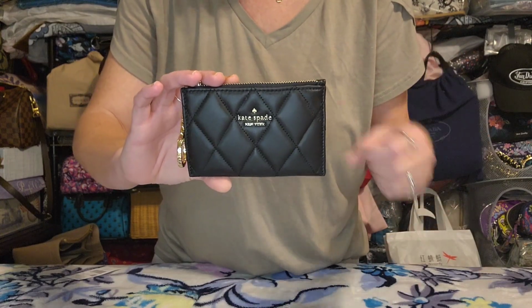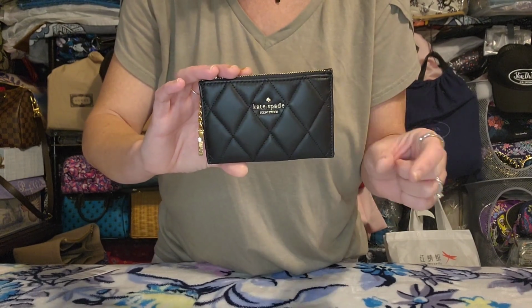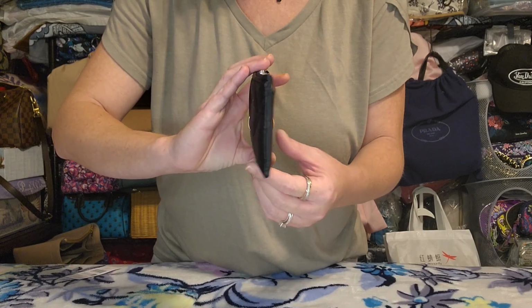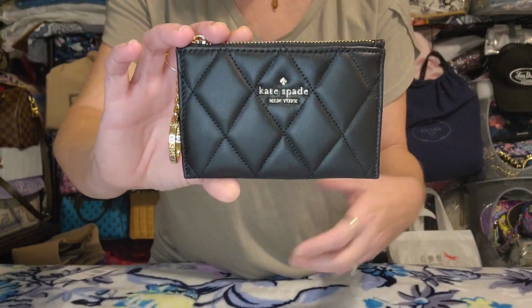Now, on my quest to find the perfect slim card holder compact wallet, I knew that this quilting was going to add a little bit of bulk to this item, but I didn't care because it still looked nice and slim, and I thought the quilting was beautiful. It looked really puffy and soft, and I thought it was just going to feel really nice.